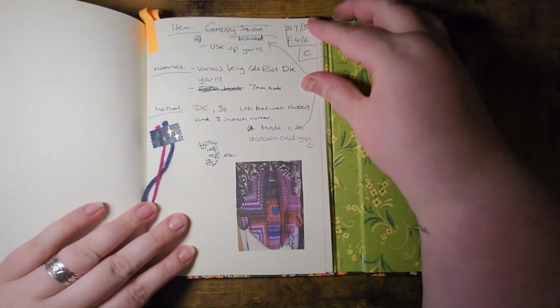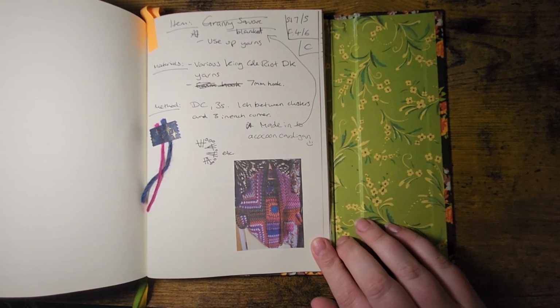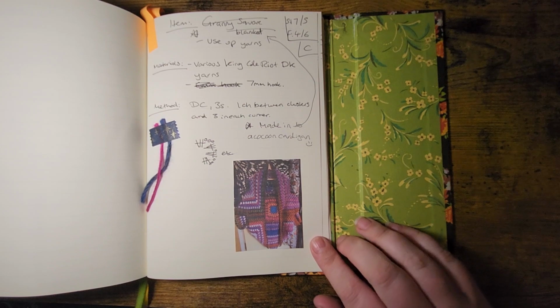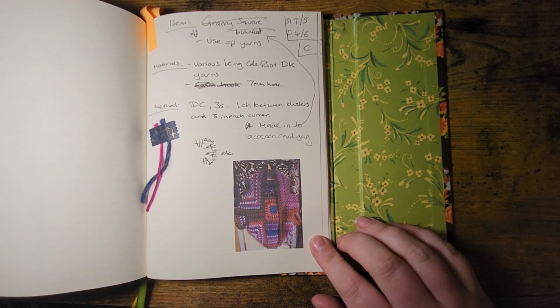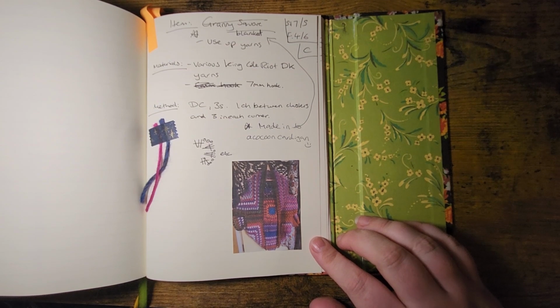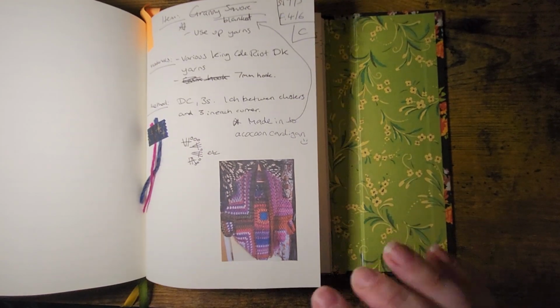So this was going to be a granny square blanket, but as I was making it, I realised that I had enough yarn to make it big enough for a cocoon cardigan type thing. So I basically just made a square and then sewed it together to form the arms of the cardigan. It is a little bit short in the arms for my taste, so I think at some point in the future I will add sort of a cuff to it to make it a little bit longer, but perfectly serviceable otherwise. So I'm quite happy with how that's turned out.